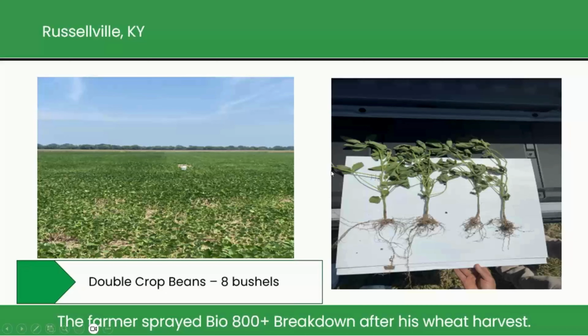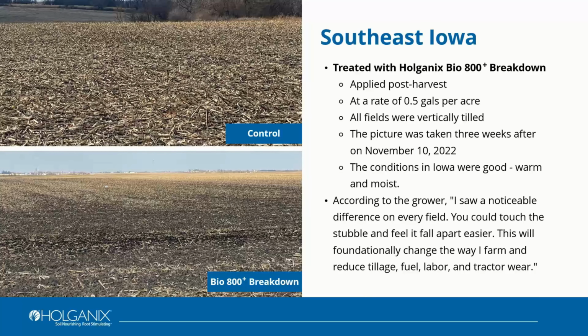Yeah, that's great. So Mike, this is from your neck of the woods. Basically, that's a cornfield there in southeast Iowa. The combine ran, and they were out there spraying almost immediately after to give it plenty of time for some temperature and to gather a little bit of moisture. And you can basically read what the grower stated there.